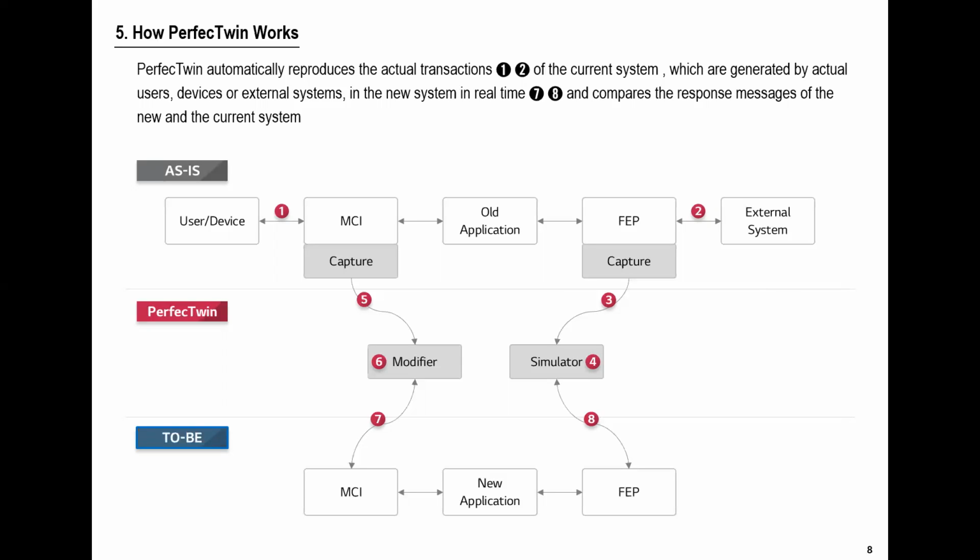In this situation, if the user cancels the previous reservation, the request message includes the reservation number 100, but this reservation number is not valid in the new system, and Perfect Twin automatically changes the reservation number from 100 to 91, which is valid. In order to do this, Perfect Twin manages and changes session and service key information automatically.